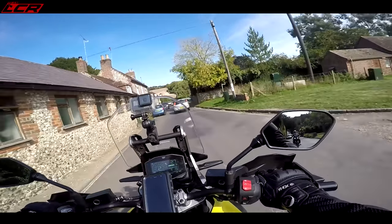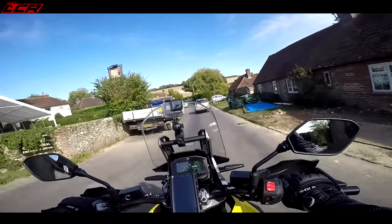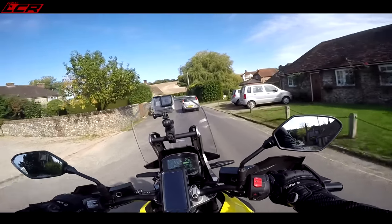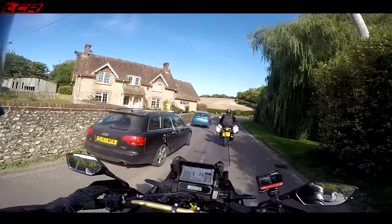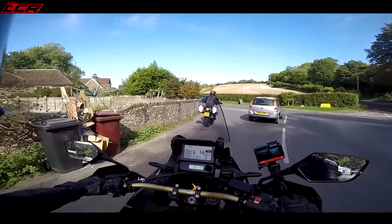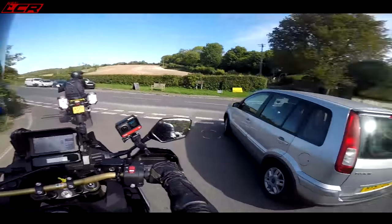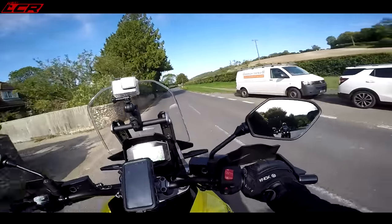These bikes are just really all about comfortable cruising, aren't they? That's what it is, especially the V-Strom. It's got no off-road aspirations, I don't think. That Suzuki comes with the wire wheels, and I think they do a cast wheel version, don't they? Yeah, they do. This is the XT, so there's two versions. This is the XT, which is the dearer one.